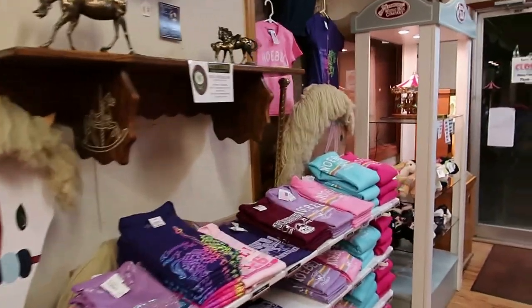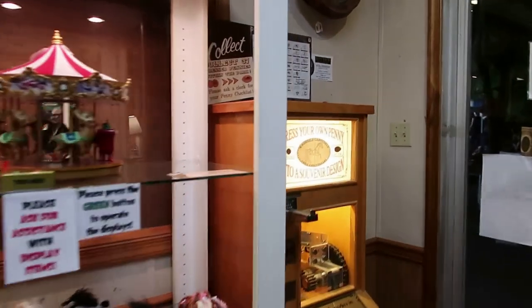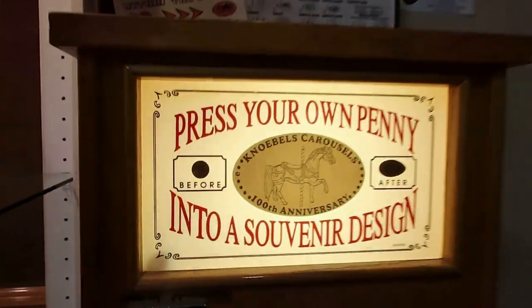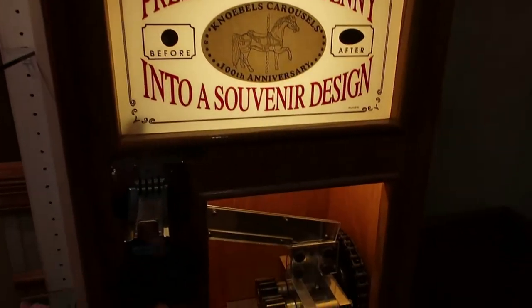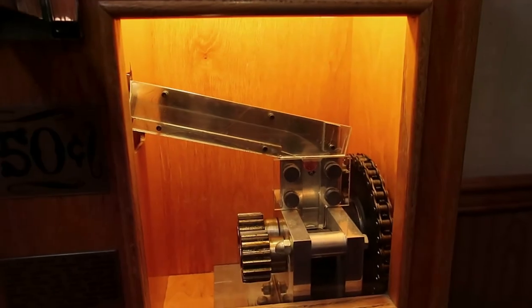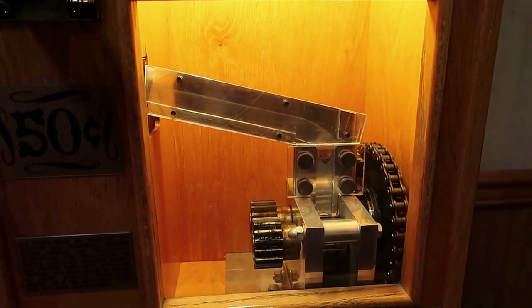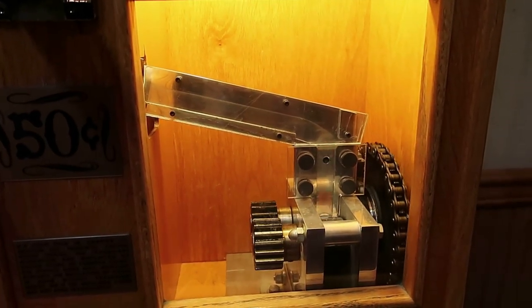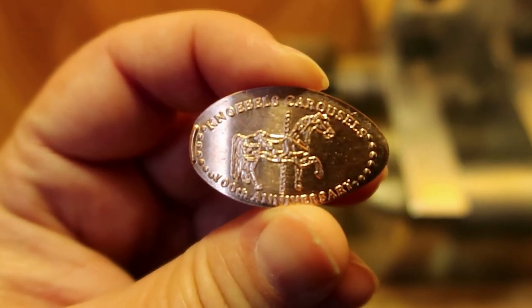And if you're a fan of pressed pennies, they have an awesome one here with a carousel horse. Let's see. It's automatic. There it goes. Look at that.